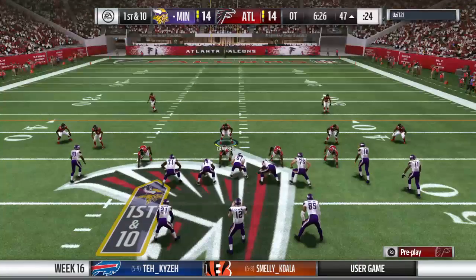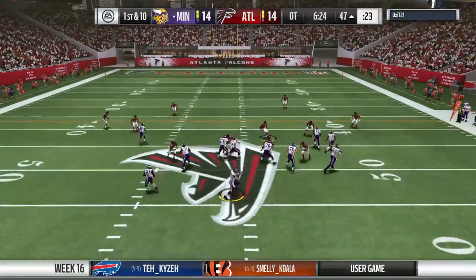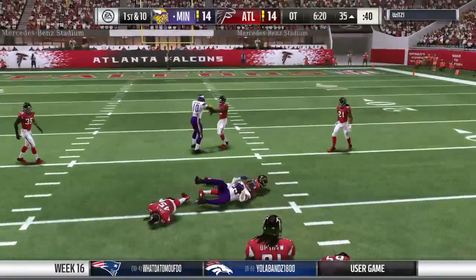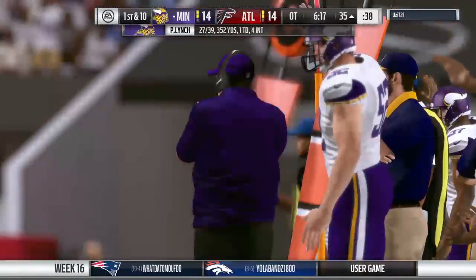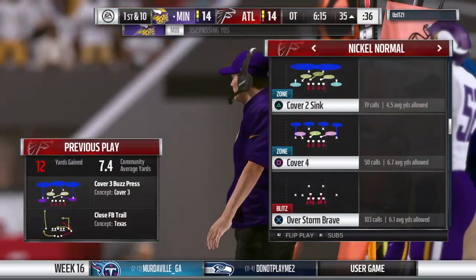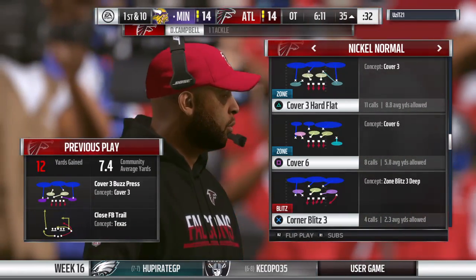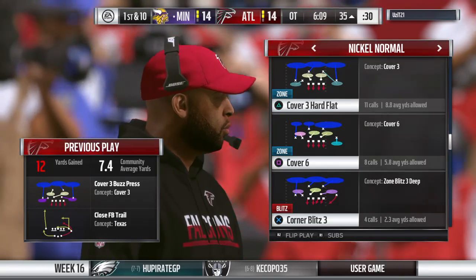Let's go. Green, 39. On first down, it's Lynch. Firing quickly here, and that's complete. And he's brought down. It'll go as a gain of 12, and it'll give the Vikings a first down. And passing yardage-wise, now up over 350 in this game.